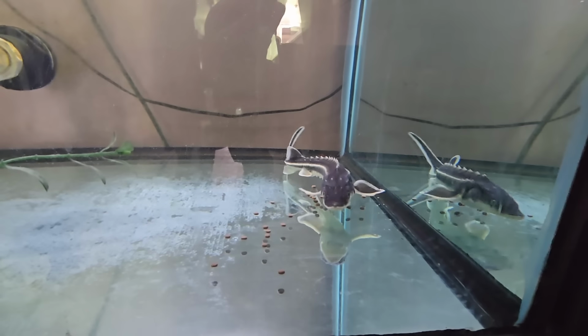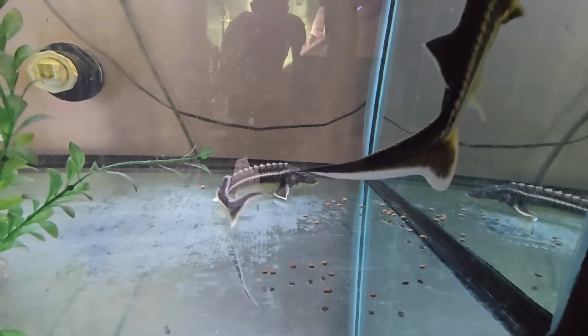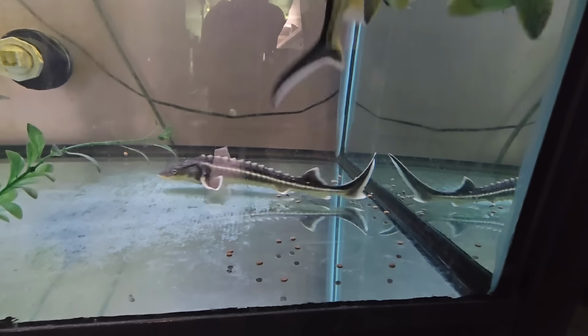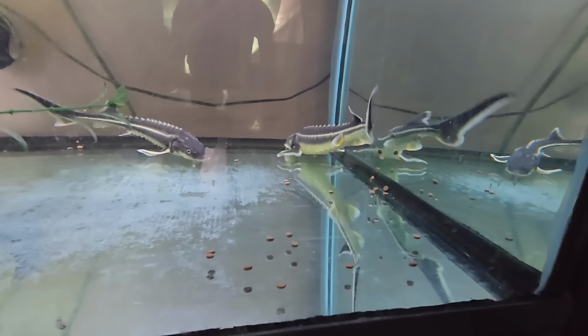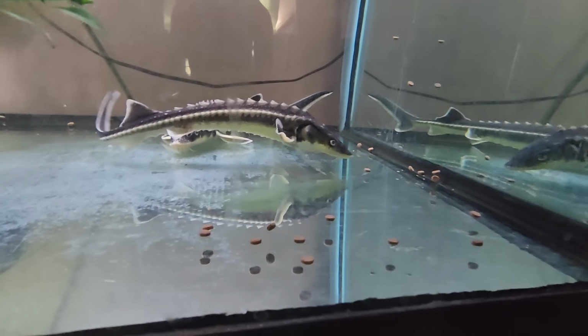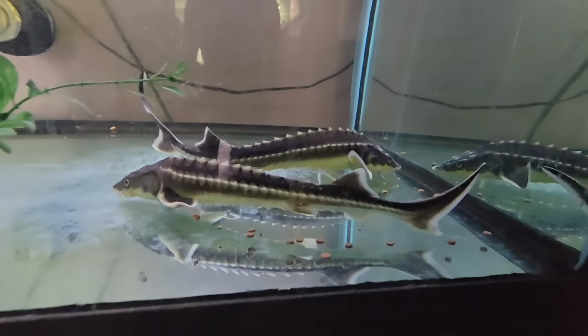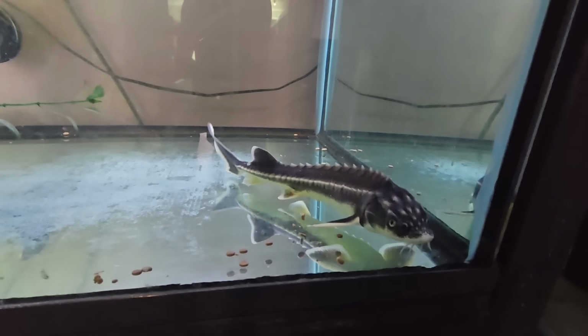Look at that. Sturgeon are doing great. The smaller one is just gobbling them up. The big guy will probably go down in just a minute. He smells it. There he goes. Love seeing these guys eat. You see how their mouth just protrudes out? Super duper cool. If you guys keep these things fed, they will grow pretty fast.